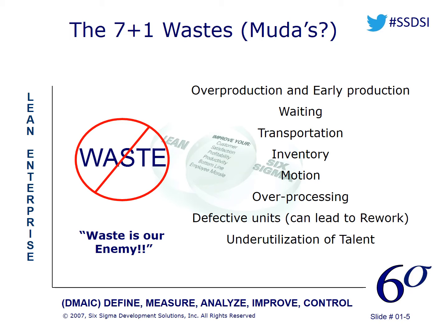Okay, so let's move back into Lean and talk about the 7+1 waste. A lot of people call this 8 waste. I call it 7+1. My colleagues and I call it 7+1. The plus one is really a more recent waste. It's called underutilization of talent. And then the 7 original wastes. The first waste is overproduction. Overproduction and early production.